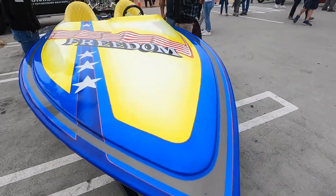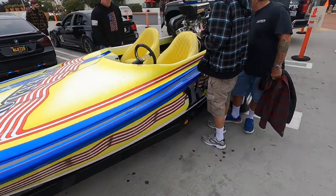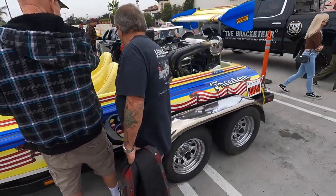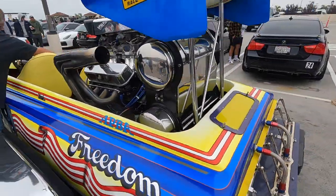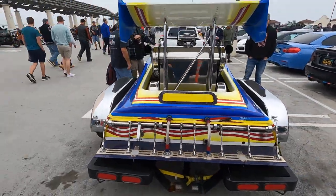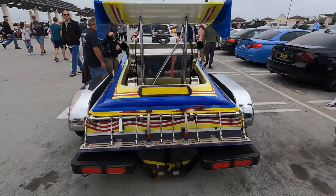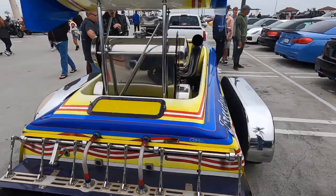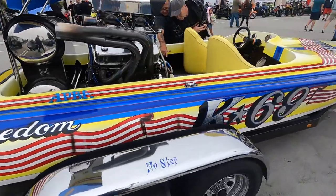K-boats, of course, were obviously a really, really quick class, and this one, I believe, I think he said it did something around 150 mile an hour or so, but an extremely quick boat. Imagine sitting in this with your butt that close to the water doing 150 mile an hour. You know it's quick when it's got to have aero on the back of it. So a piece of marine racing history here, actually for sale, if anybody's interested.